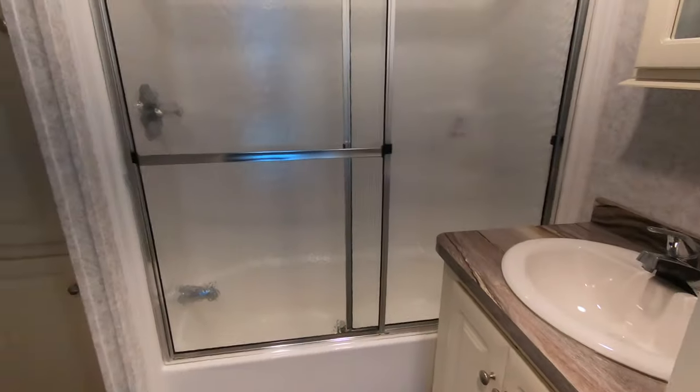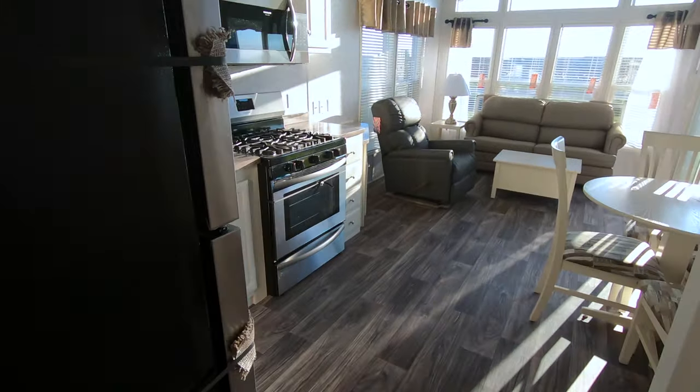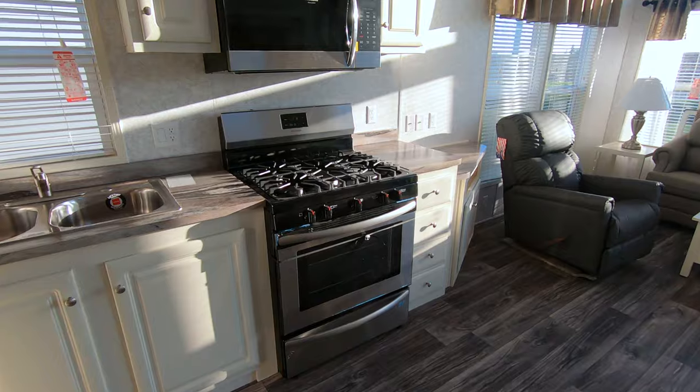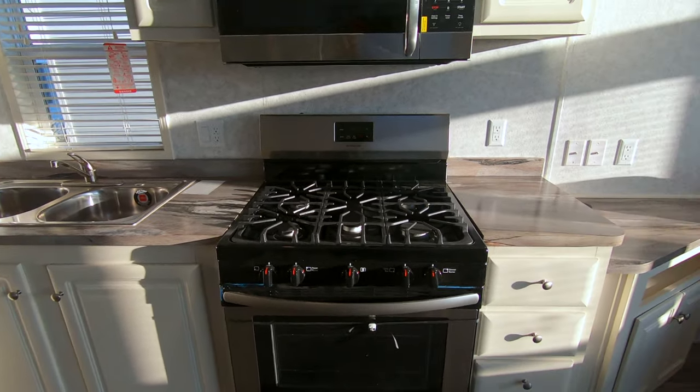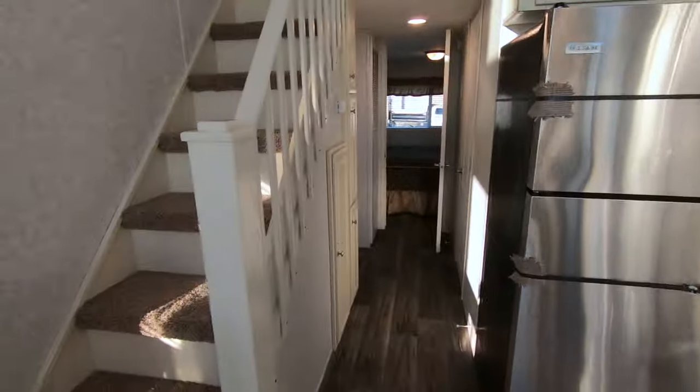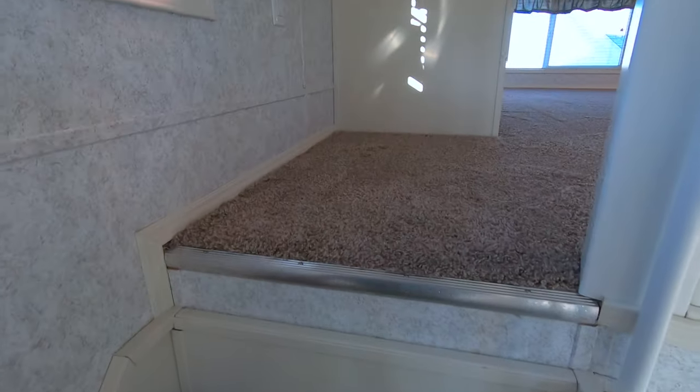There's their bathroom, heading back through here. We still gotta check the loft. Storage under the stairs. Stainless steel appliances in the kitchen. Convection microwave, stainless sink. 5 burner Frigidaire, 30 inch range. Check this out, because it does have a nice loft. The loft is about half the trailer. I'll go up here with you.